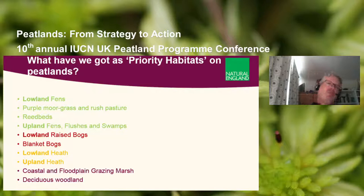These in green are all minerotrophic peatlands. In red, ombrotrophic wetlands, and lowland heath and upland heath obviously occur on peat as well. In certain situations, we've got this sort of artificial split between lowland and upland. So they're not great for telling us about the health of our habitats.